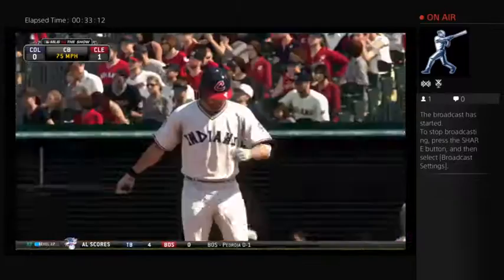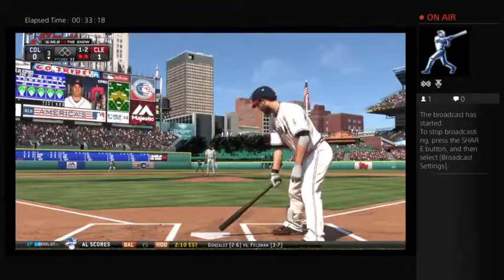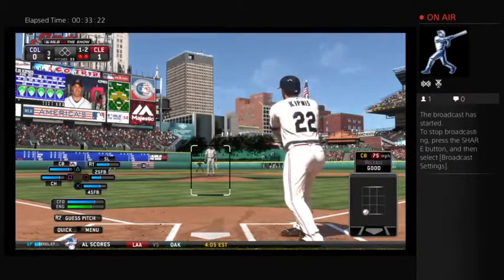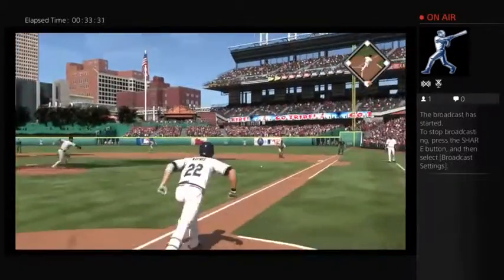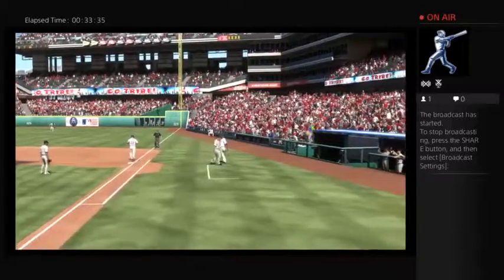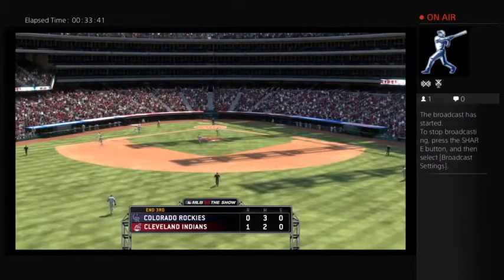Breaking ball snaps in there for a called strike 2. Now you can't look for a specific pitch. You just got to protect the plate. Swung on and rolled towards first. Over to first with it is Morneau, and that ends the inning. Indians go down 1-2-3, but they lead it 1-0.